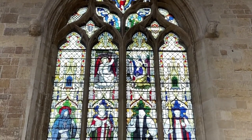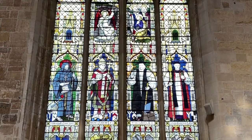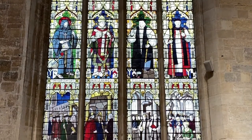All four windows were designed by Harry Grills. Harry and his father Thomas were highly regarded stained glass window designers and were well known for their attention to detail on hands and faces. These details are great features in our windows.